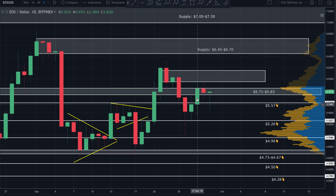We had a nice little follow through with that. A couple of days of green. We had this nice little almost a neutral candle, almost a spinning top, a bearish one at that though. Today coming in, it was going to be interesting to see how this goes. And so far, the bulls are putting up a pretty good fight, guys. We are still within this 5.71 to 5.83.